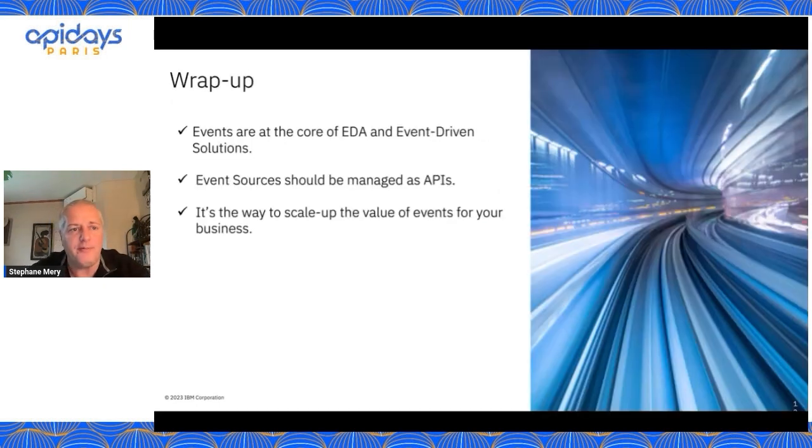All right, so to wrap this conversation, events are at the core of an event-driven architecture and event-driven solutions. It all starts from events, so you need those events. You need to connect to systems that are able to bring those events. So those event endpoints are becoming some kind of APIs, right? And you need to manage those as APIs, right? There is no reason to manage them differently from the other endpoints that you have in your enterprise, like your REST APIs, for instance. So event sources really need to be managed as APIs. So you need to expand your API management practice to include event-driven APIs, to include asynchronous APIs.